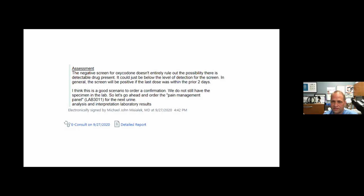And the question is then, what do we do? So I offer here a good suggestion. This is a good scenario to get the confirmation. We generally hold on to specimens in the lab for 3 days. So the sooner you can review your results, and if you have a question, get back to me would be great, because chances are we'll still have it and I can add on any testing that we need to do.